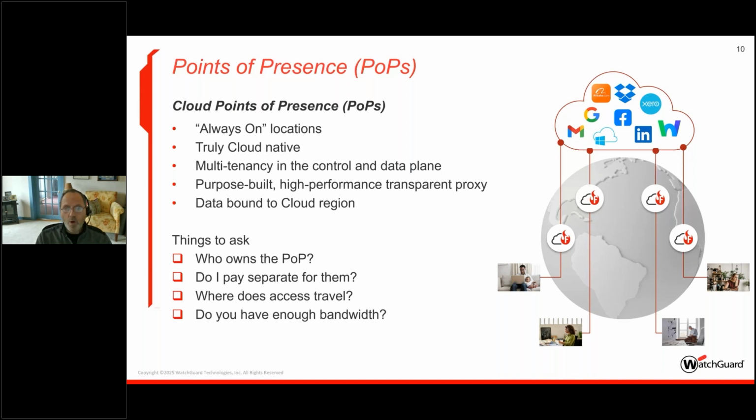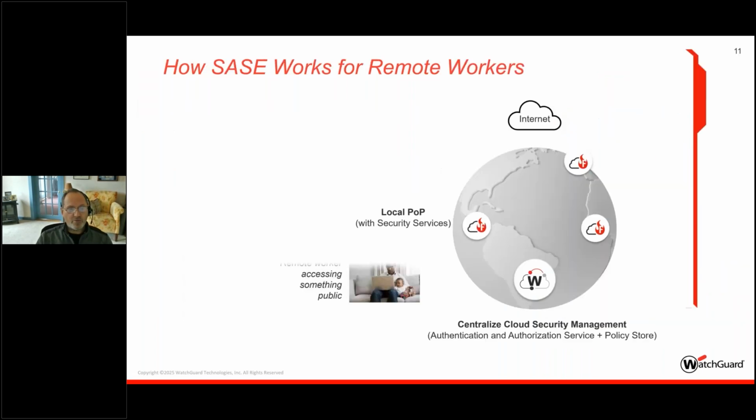So POPs are interesting. Why are they interesting? Well, how does it work if one of your remote workers is at home? So let's say we have a remote worker accessing something public. They're going to have on their machine a client that's part of this SASE solution. And that client, when that user logs in and authenticates into that client, is going to send information back to the central cloud command center. For us, it's the WatchGuard cloud. Everyone has something similar, or many vendors do. And that information in the WatchGuard cloud or the central cloud management tool, the remote worker's policy and identity information is going to be gathered and sent to the POP.